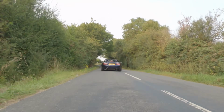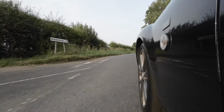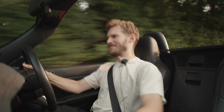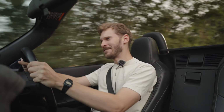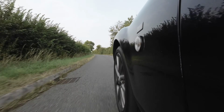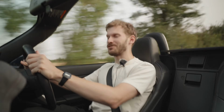Every time I go to rev it and say more, I can't help but just put my foot down and drive like a prick. The power now goes up to 7,800. Oh God, I've missed this so much. This is what my MX-5 always should have been. This is it on absolute crack.